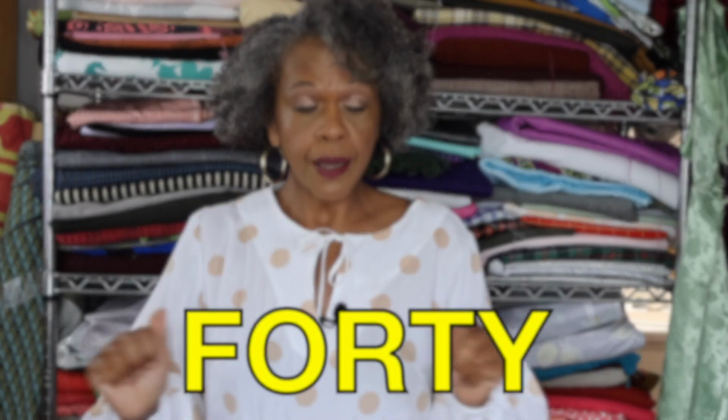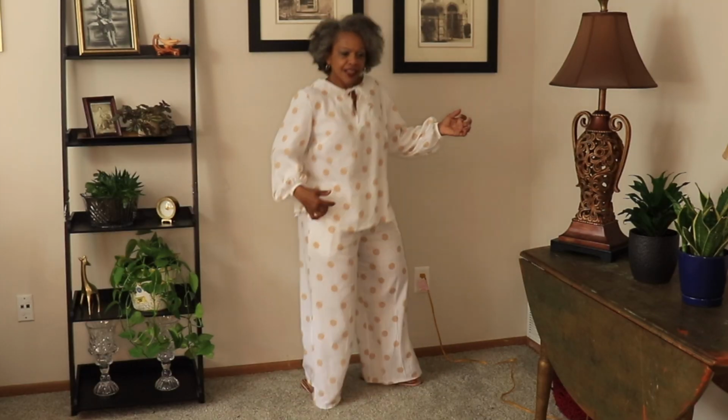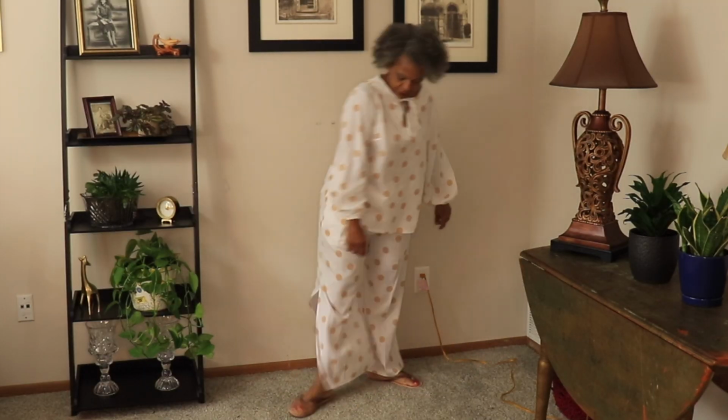Who can resist that, right? The last set of patterns I got probably about 3 weeks ago. So sometime in April, so between April, May, and June. So let's say over the last 3 months, I purchased 40 patterns. And I have made 4 of them.